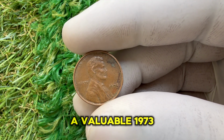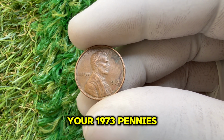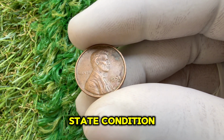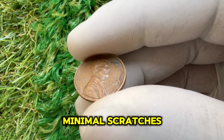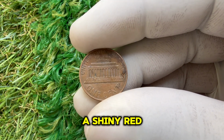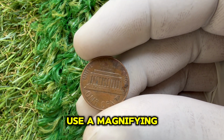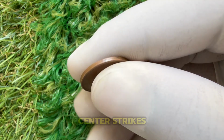How to identify a valuable 1973 Lincoln penny. If you want to check whether your 1973 penny is worth thousands, here are some tips. Look for mint state condition. Examine the coin under good lighting. If it has minimal scratches, full details, and a shiny red luster, it could be worth grading. Check for errors. Use a magnifying glass or jeweler's loupe to inspect for doubling, misalignment, or off-center strikes.